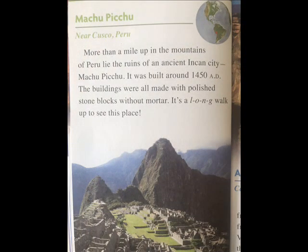Machu Picchu. More than a mile up in the mountains of Peru lie the ruins of an ancient Incan city, Machu Picchu. It was built around 1450 AD. The buildings were all made with polished stone blocks without mortar. It's a long walk up to see this place.